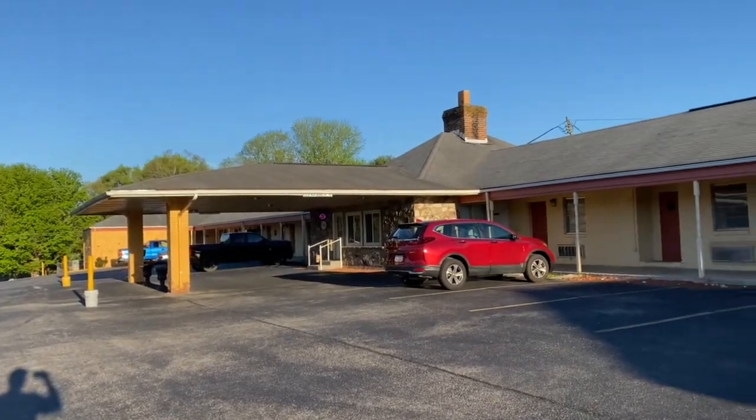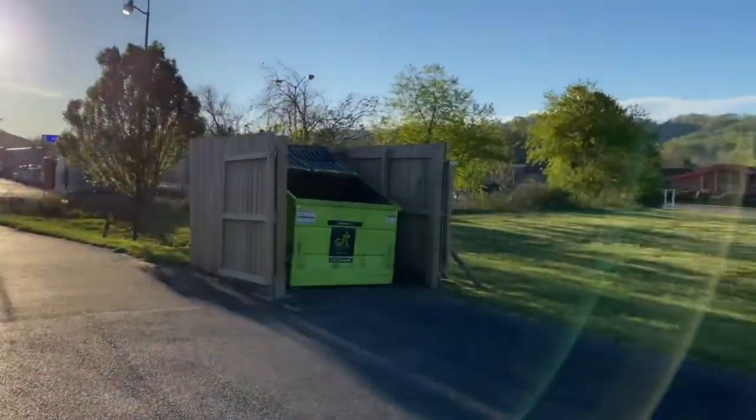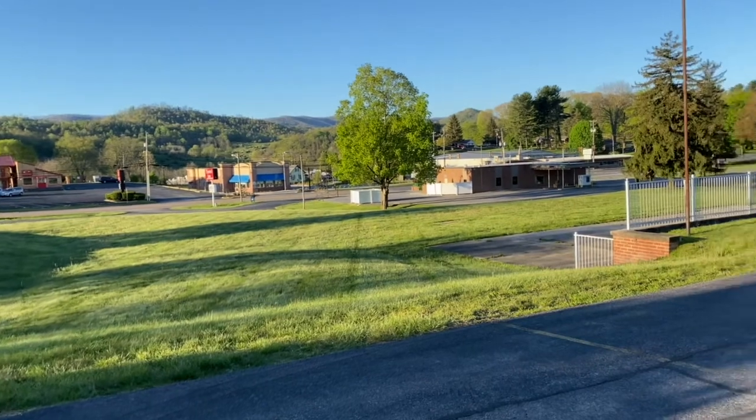Okay, so this is the Travel Lodge. Again, nothing fancy, just a basic mom and pop run hotel. And then, as I said, across the street we've got the Red Roof Inn over here and the Econo Lodge down here. Again, this is the Travel Inn.